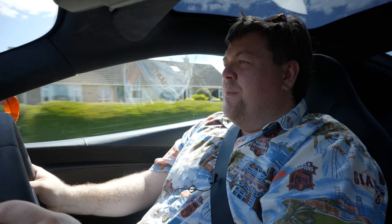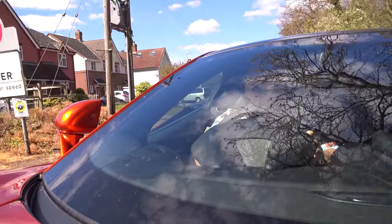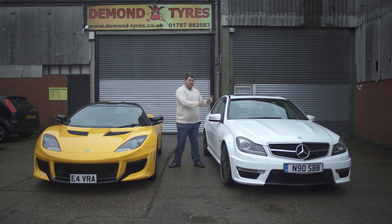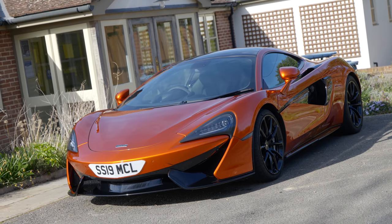Everybody, and welcome to my buddy Steven's McLaren 570GT. Steve has been a friend for an awful long time now, and I've actually had a number of his cars on the channel. In fact, one of the first ever videos that I did was with his C63, and I'm so glad to have seen him progress from that into a Lotus, then an Alfa Romeo 4C, and now finally into his first supercar, the McLaren 570GT.